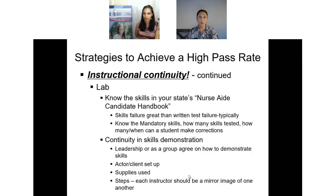But it's very, very important to know those skills, because the way you demonstrate them in the lab is the way the students are going to do them. And if we're not demonstrating them competently, or we're making a lot of corrections when we're demonstrating, they're not going to have a firm grasp. Skills failure in the state exam is typically higher than on the written test. So for most states, students tend to fail the skills test more than the written test.